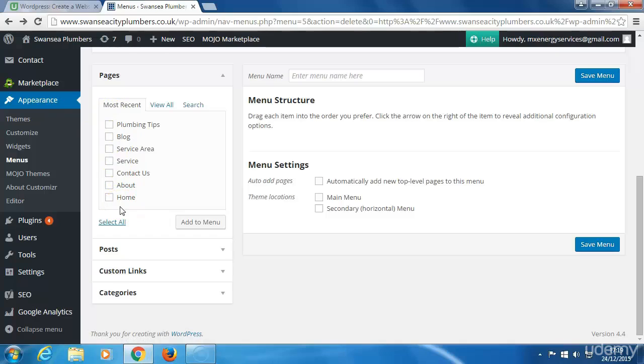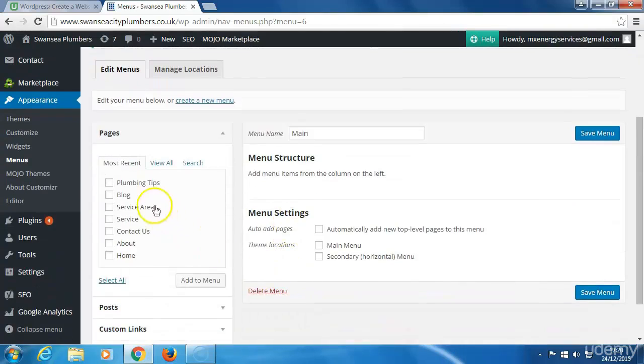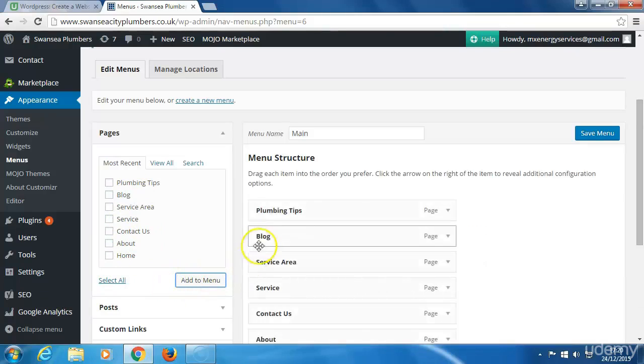We're now going to add these to a menu. We're going to name the menu up here: Main. We go into save the menu. Now we're going to add these to the menu. Select all. So I've selected all. Add menu. Click. It's working. Here we go. These are all added to the menu.